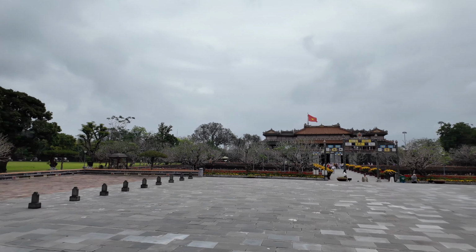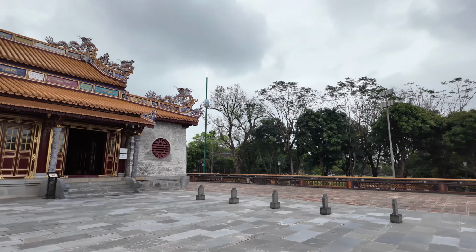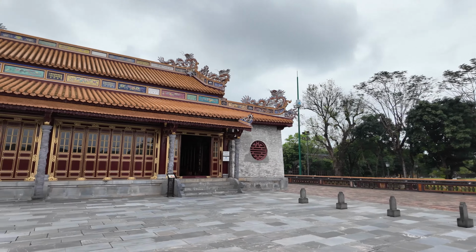It does look really impressive, and it is very spacious too. And I believe, after some research, that it was actually modelled from the Forbidden City in Beijing.